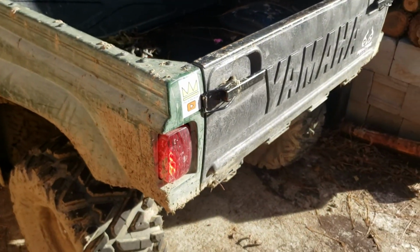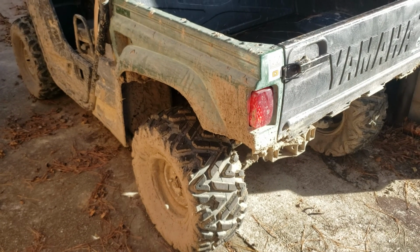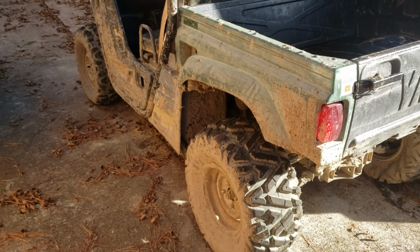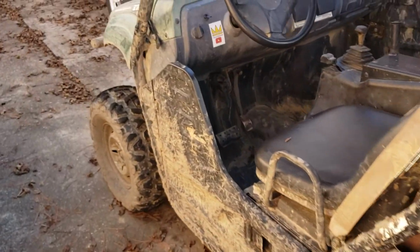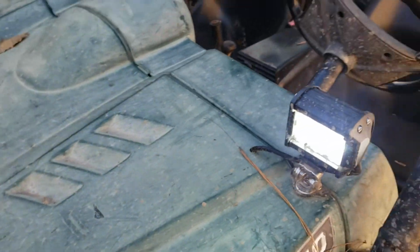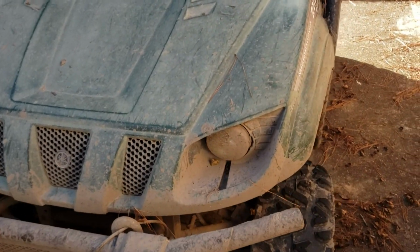Bought a 2-inch lift to put on it, and it was still at the stock spring setting. I cranked those up to 4. So instead of being a 2-inch lift, it was more like a 4 or 5-inch lift. I think I had done a video on this, but I had installed these LED lights. They work a whole lot better than them things.